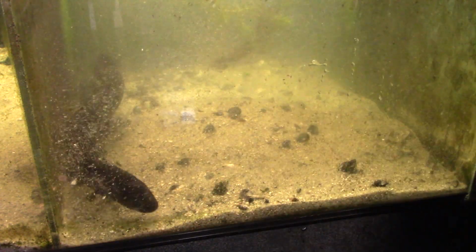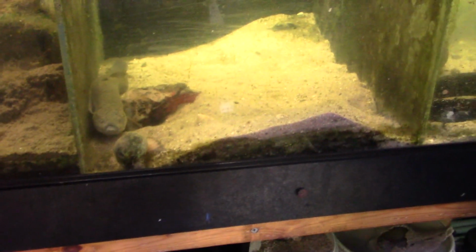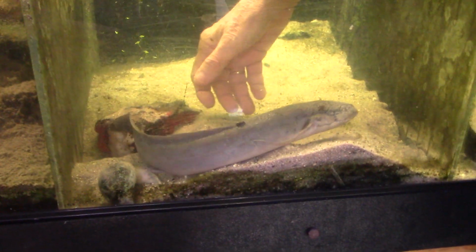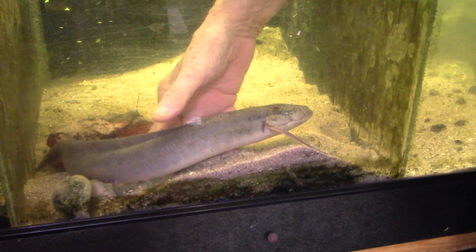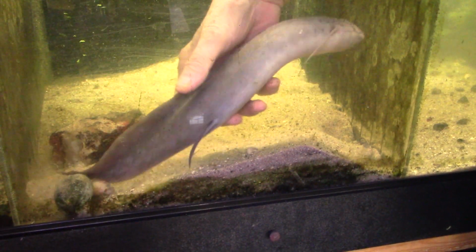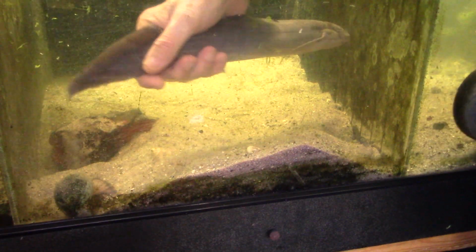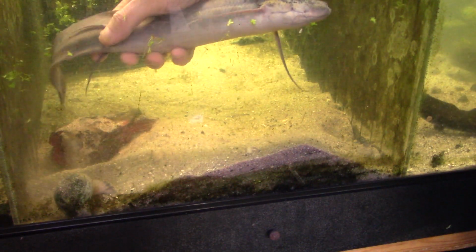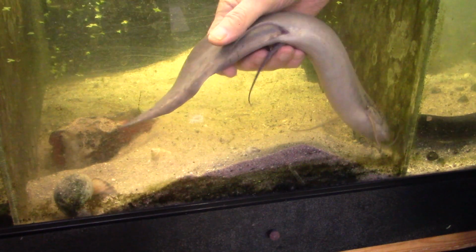All right, now let's go down one more. This is an African lungfish. And it has what we refer to as paddles. And it has 4 of them. So we can lift him up. These get considerably larger. This guy's about 14, 16 inches. They'll get like upwards of 2 foot long. And there you can see his paddles.